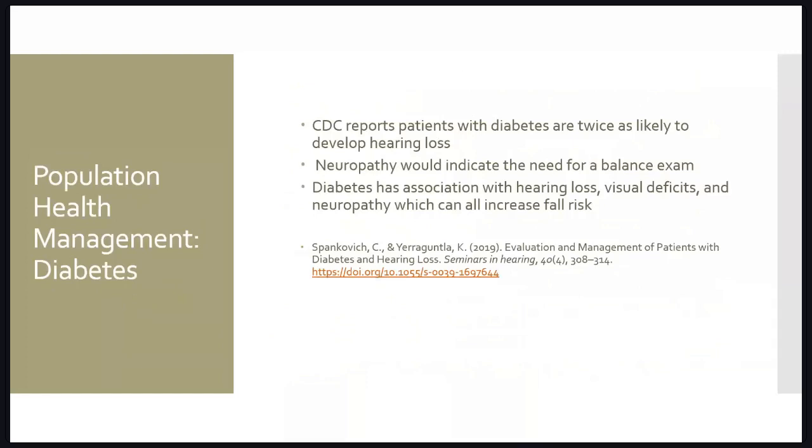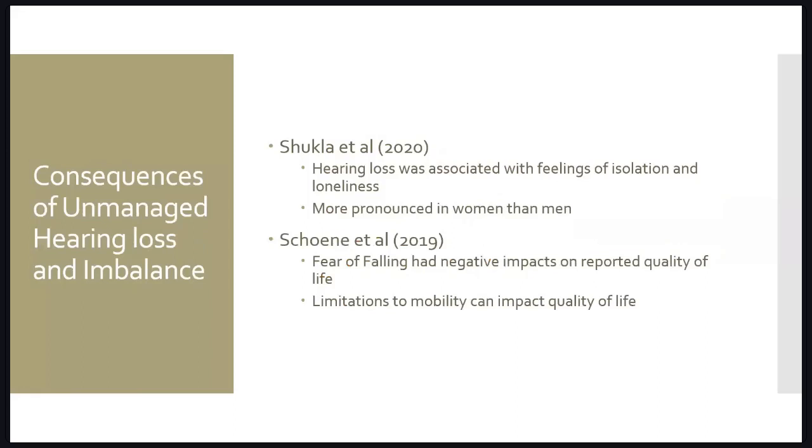Diabetes. So the CDC reports that patients with diabetes are twice as likely to develop hearing loss. Neuropathy indicates the need for balance exams, and diabetes alone has association with hearing loss, visual deficits, and neuropathy, which all can increase the fall risk. So we want to make sure that these patients are seen as early as possible in the diagnosis period as well. So what happens if patients don't have their hearing loss managed?